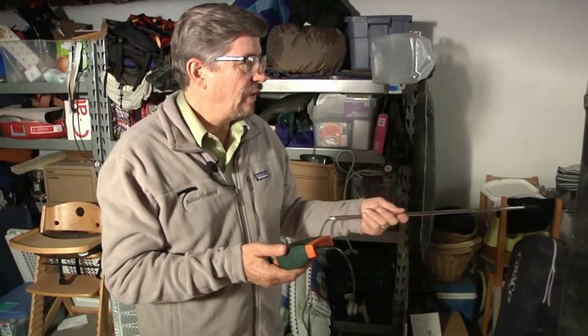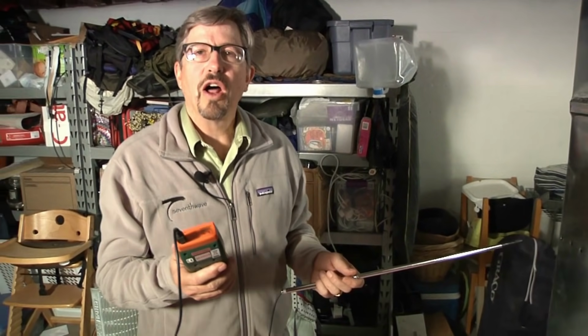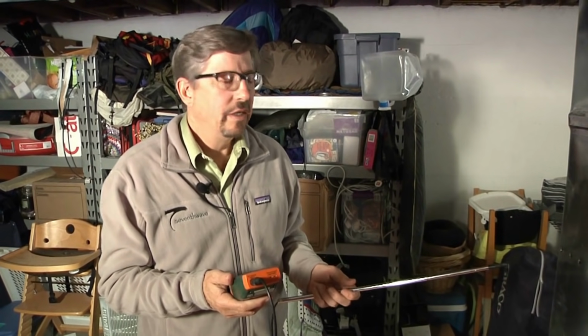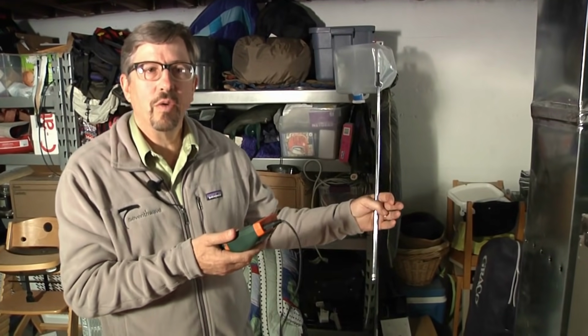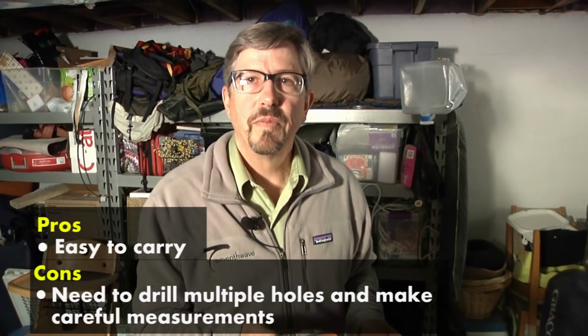So we've done our 5 traverses through the 5 holes, and we've got our overall average velocity of 540 feet per minute. And when you multiply that by the size of the ductwork, which is 10 inches by 23 inches, that works out to just about 860 CFM.